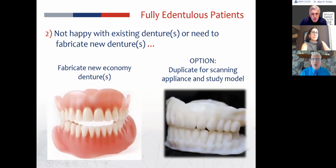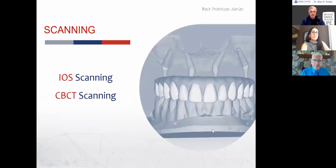Again, you could even go as far as fabricating a new set of dentures for the patient, making sure they're comfortable and happy with that, some economy dentures. That can be done by local labs or with mills. Some of you have your own printers and can mill some dentures. We can do that in our lab as well, if that's an option for you. These can become scan appliances and can be modified.